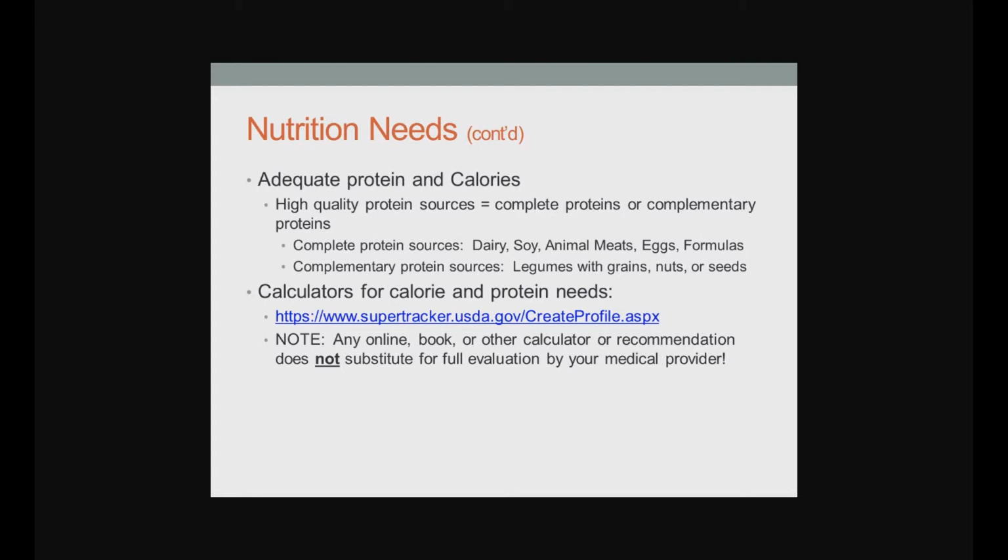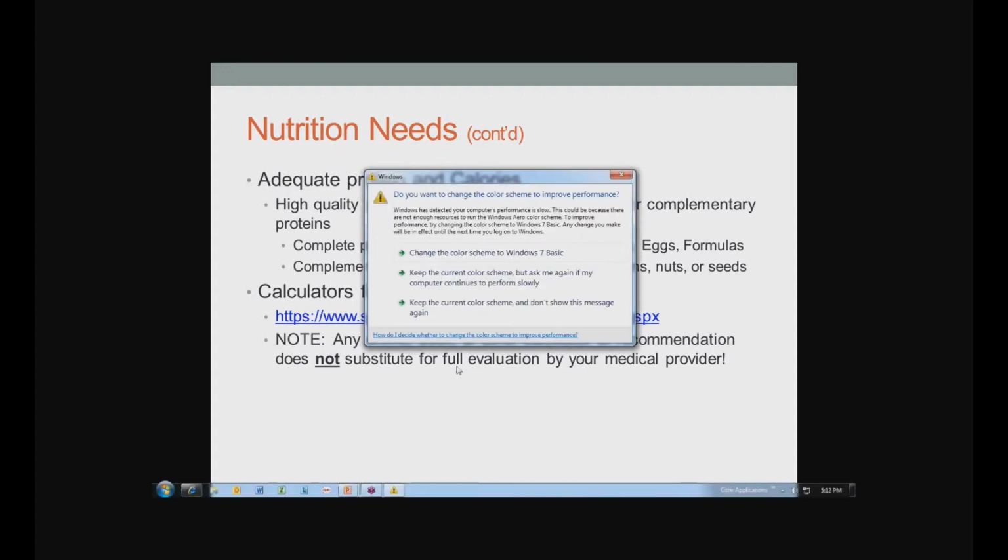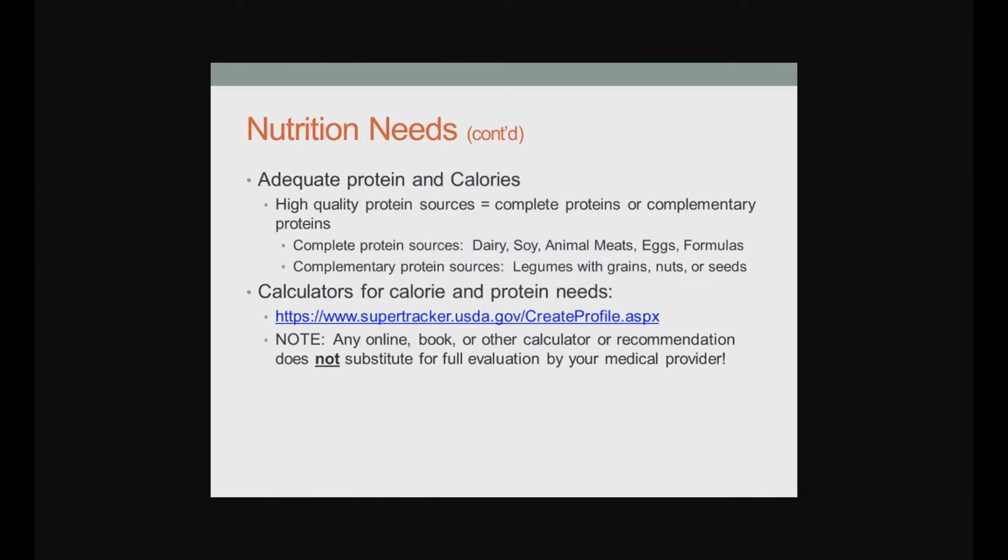Going back up to the proteins, high-quality protein sources are something that we look for. You want to make sure that your child is getting complete proteins or complementary proteins, because there are times when those complete protein sources, the dairy, soy, and animal proteins, so the meats and eggs, things like that, are not able to be in the diet, or they can't eat them by virtue of chewing and swallowing and so on. So these are the two things when we're looking at protein that we are looking for. One question that might come up is whether or not the formulas are complete proteins, and they are.